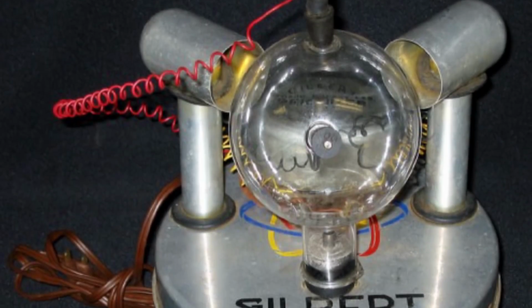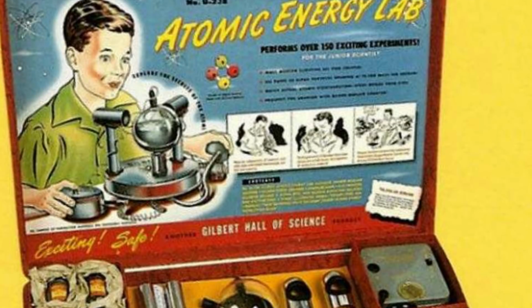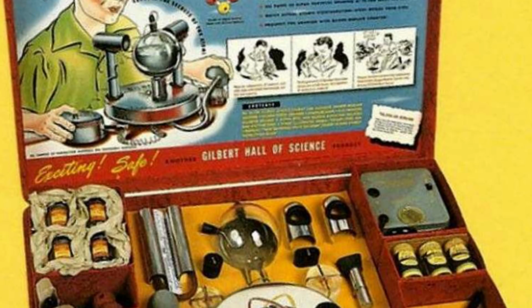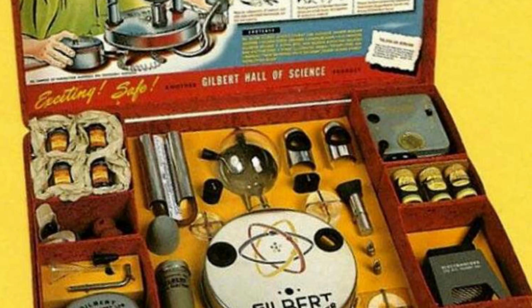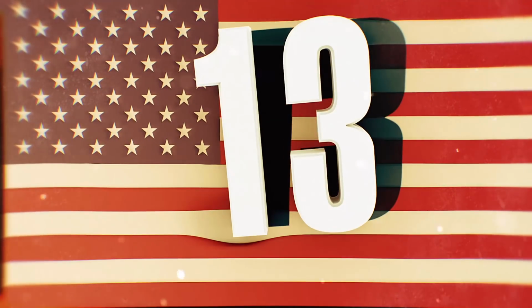This was a hazardous material that was found in the kit that also contained a Geiger counter, an electroscope, and a comic book teaching them how to perform the experiments. Luckily, the product wasn't on shelves very long. Number 13. Curing the mentally ill.